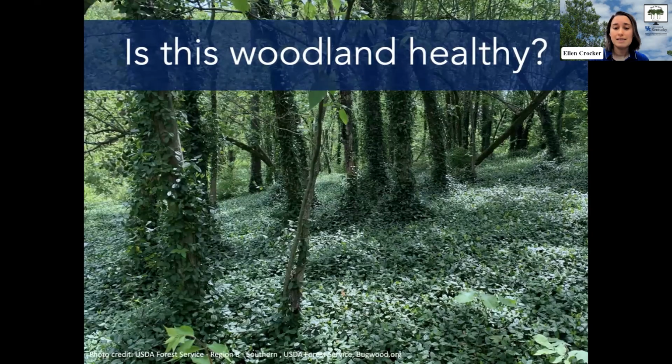How about this stand? Does this look healthy to you? Well, on the one hand, what you're seeing here is an area that has been totally overrun by the invasive plant winter creeper. So you can see it's just carpeting the ground there, and those evergreen shiny leaves are carpeting everything. You don't have a diversity of other things in the understory. All you have is winter creeper, and then it's growing up into the trees.